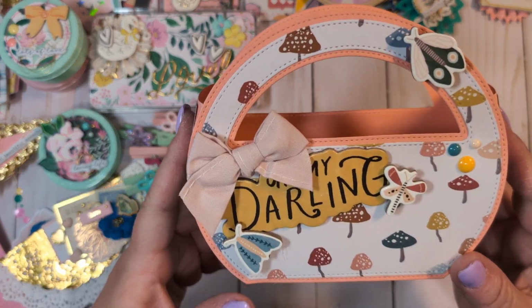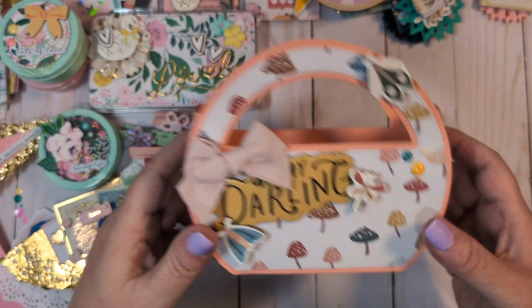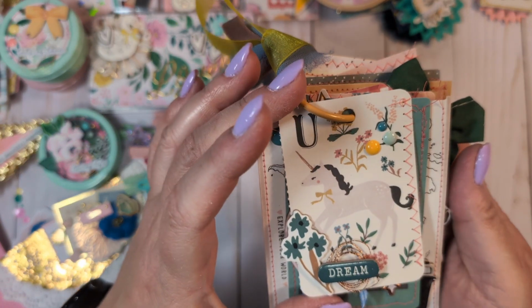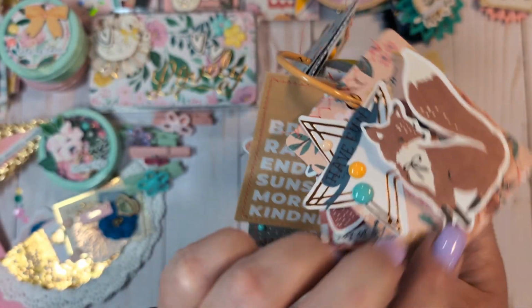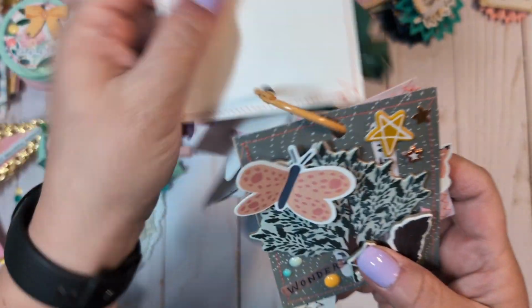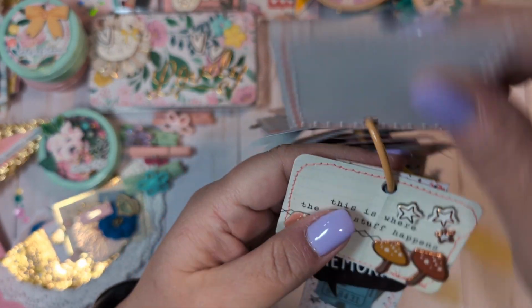Magical Forest. I made one of these cute little tote bags from Scrub Diva Designs. So this is the little tote that I made. And then I made a tag flip as well. Here's the trim. This is the tag flip. This is a really cute collection as well, but I didn't like it as much as Willow Lane. Willow Lane, I just absolutely fell in love with. It is a very, very cute collection, though. Okay, so that's the Magical Forest tag flip I made.